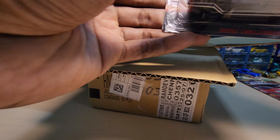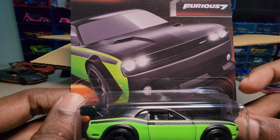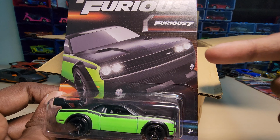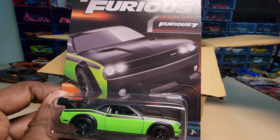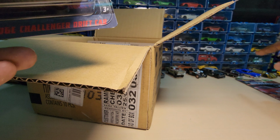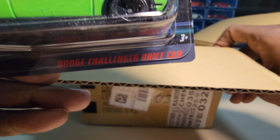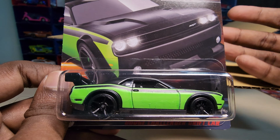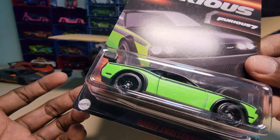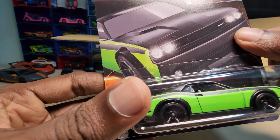And next one is the Dodge Challenger drift car. Hope you guys remember I did a video on this. This one is the Indian version, and the one I unboxed, which I bought from Dubai, you can see here. This is the same car as this one. I just want to buy this as a set. That's the reason I bought it again. I don't think I will be unboxing this particular one. Anyway, this one is number 7 in the series.